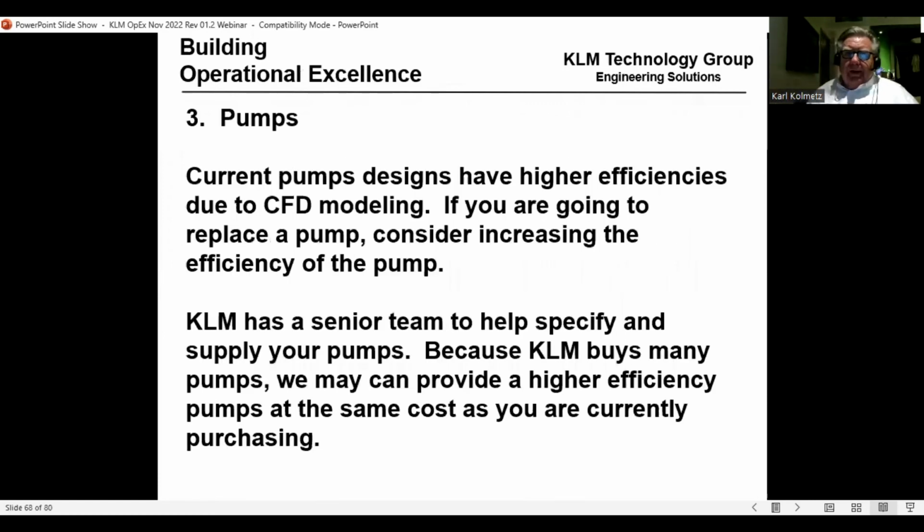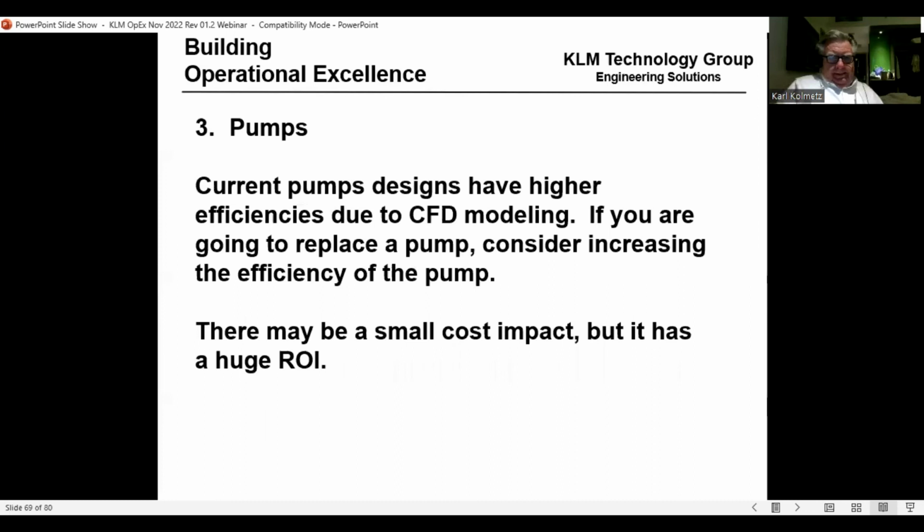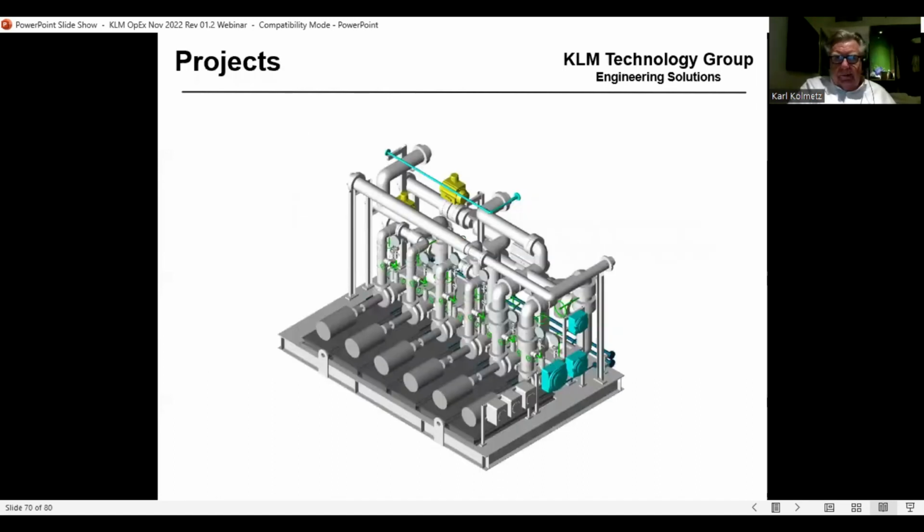Pumps, we've talked a little bit about this already. Current pump designs have higher efficiency due to safety modeling. If you're going to replace a pump, consider increasing the efficiency of the pump. KLM has a senior team to specify and supply your pumps. Again, we probably bought 25 pumps in the last 5 years. Because KLM buys many pumps, we can provide higher efficiency pumps at the same cost you're currently purchasing. If you're only purchasing 1 or 2 pumps a year, the vendors are not going to give you a volume discount. Because we buy a lot, we get a volume discount. I probably can supply you a high efficiency pump at the same cost as you're currently buying. There may be a small increase in cost, but it has a huge return on investment.